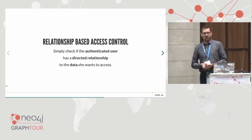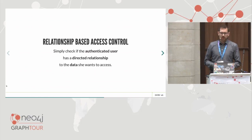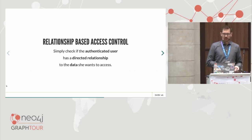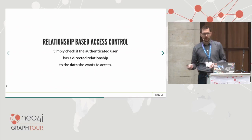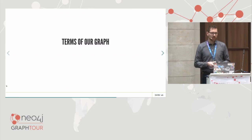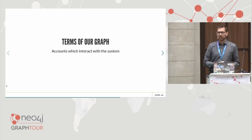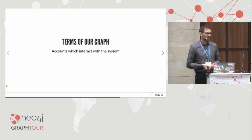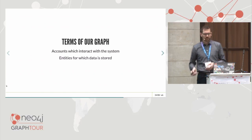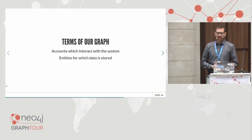So let's dig a little deeper into our relationship-based access control. The only thing we want to do in the question of access control is check if an authenticated user has a directed relationship to the data he wants to access. In our graph, we have only 3 terms. The first is the account. That's the authenticated user, the person or machine that wants to interact with our system. The next are entities. Entities are everything for which data is stored.